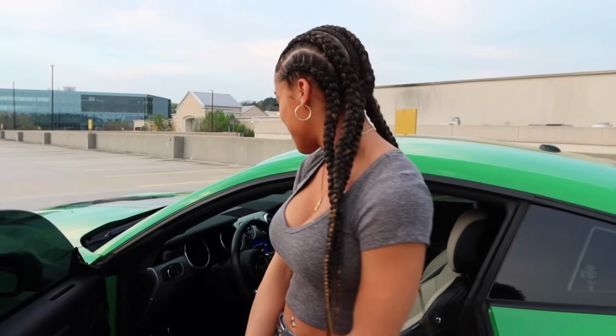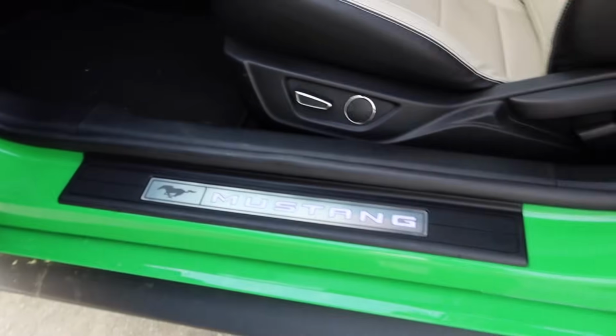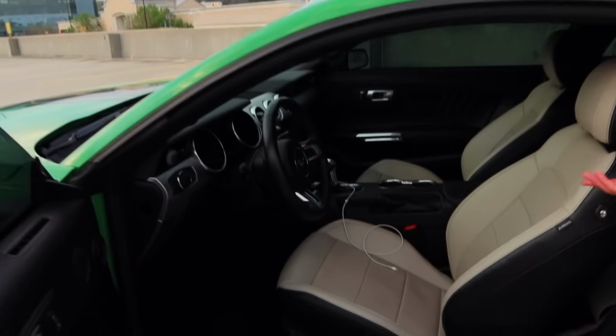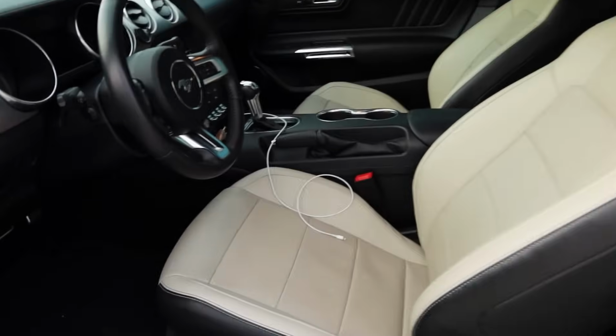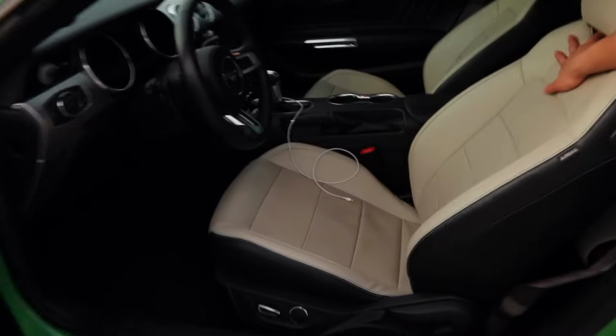So whenever you look inside, we have the Mustang right here, and whenever it's dark enough, it lights up at night whenever you open the doors, which is so cool to me. And also whenever it's dark enough, the car will project a Mustang onto the ground, which I think is so cool. But yeah, whenever you look inside, as you guys can see, there's light interior. Mostly everything else is black, and I think this combination looks super clean. I've never had light interior before, and I absolutely love it. It's like this creamy color, this creamy tan color, which I love.